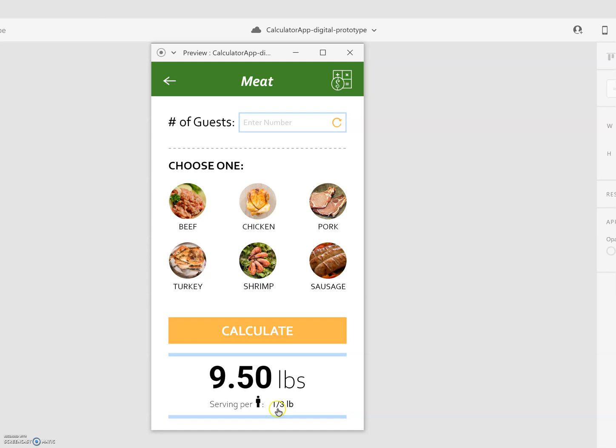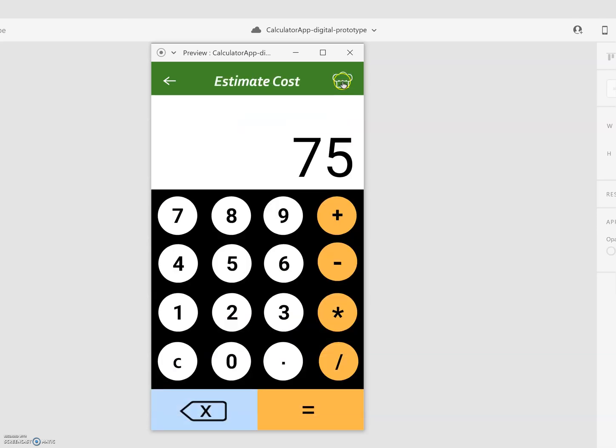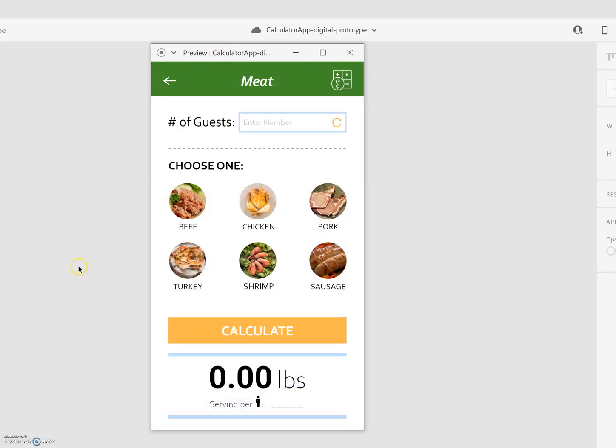So if you would like to estimate how much it would cost, you would come up and go to the calculator icon up top, and it would send you to a screen that you could estimate. Say pork is going for $2.10 a pound right now. You could do the math to find out what it is. Now on each of these, they have icons up here that you can go back to the food choices screen, or you can go back to the screen that you were already on.